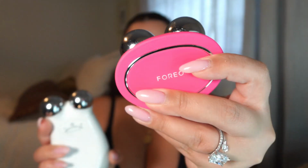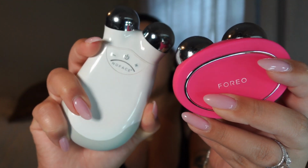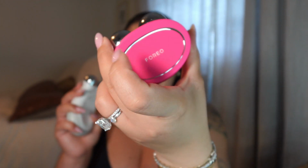One thing I love is microcurrent tools as well, so I always start out with one of those. I have the Foreo Bear 2 and I also have the NuFace. This is not the most current one. I like both of these, but I like the ease of using this one more. I also like how this one has a timer, so it holds me accountable for how long I'm using it, whereas this one does not.